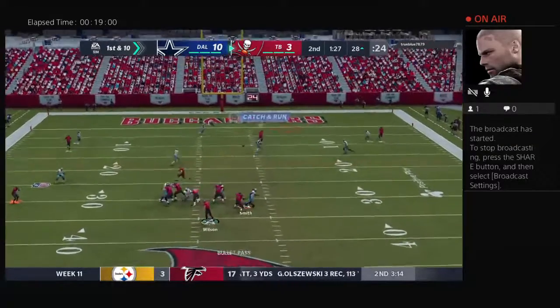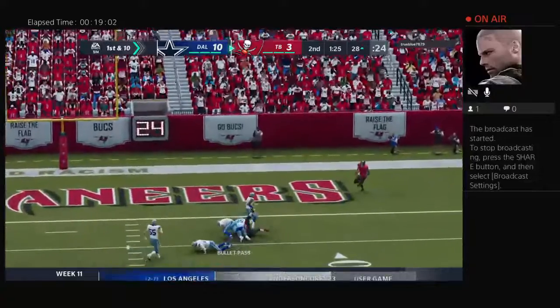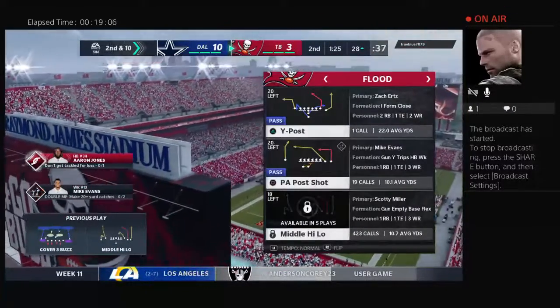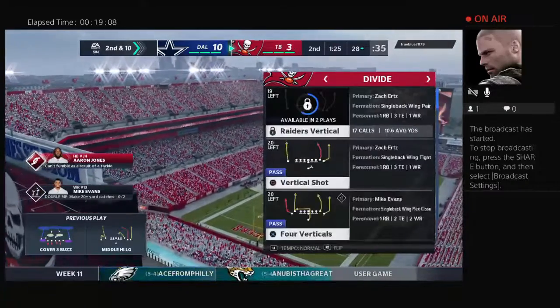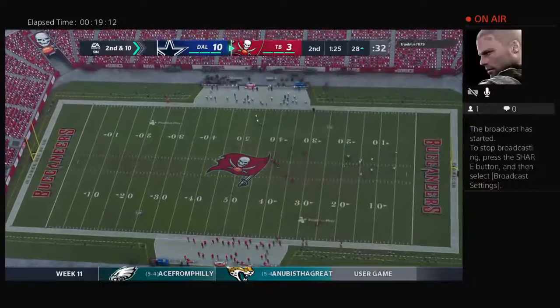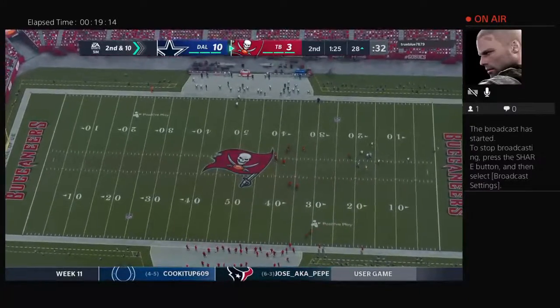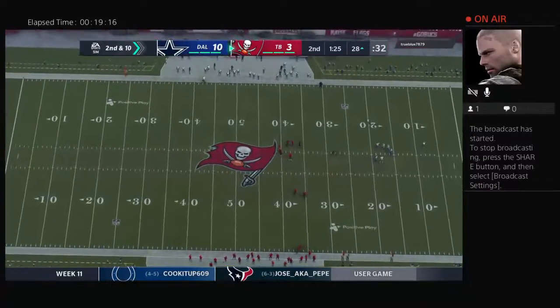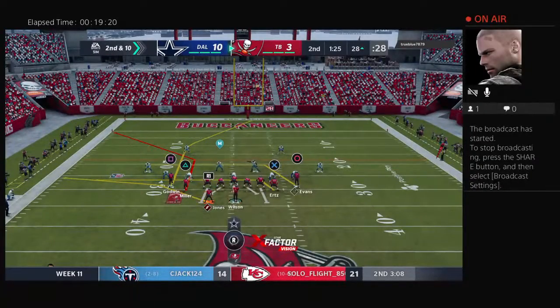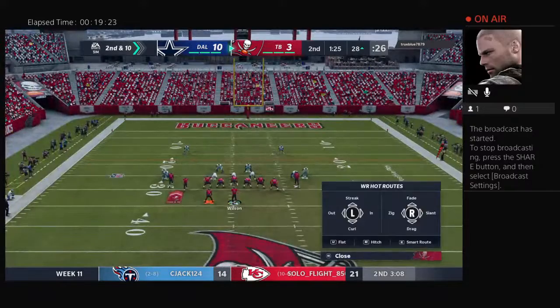Now they'll throw here out of the gun. And that is incomplete. He couldn't hold on through the contact. Brings up second down. Normally you think the tight end's going to be able to catch the football and handle that contact, but in this case, maybe a little too much target to hit. That one was timed well, incomplete. So now second and 10 after the incompletion on first down.